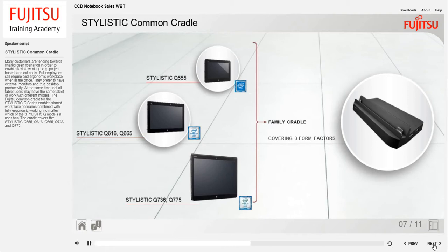The Fujitsu Common Cradle for the Stylistic Q-series enables shared workplace scenarios combined with fully ergonomic working, no matter which of the Stylistic Q models a user has. The Cradle covers the Stylistic Q555, Q616, Q665, Q736, and Q775.